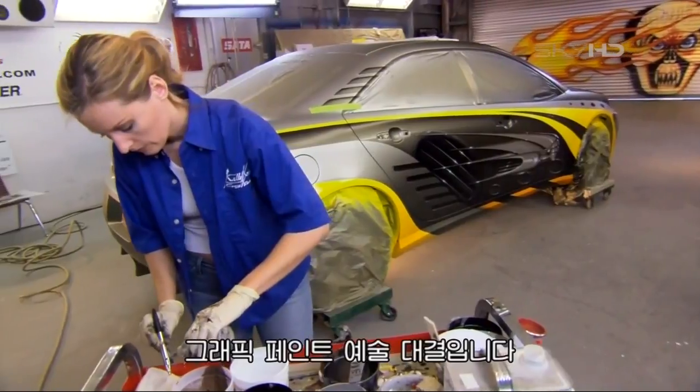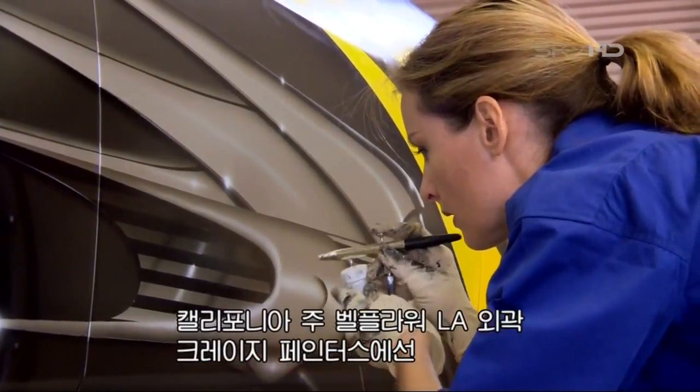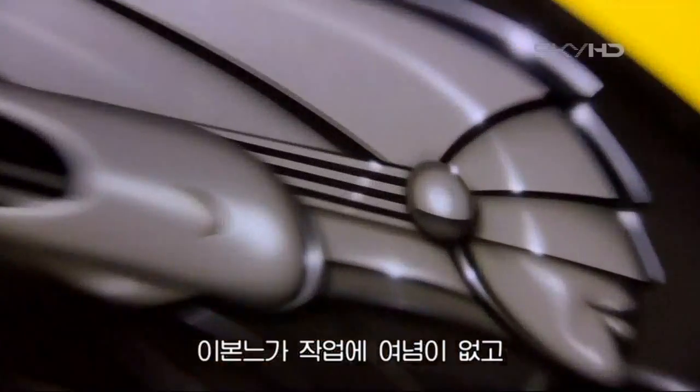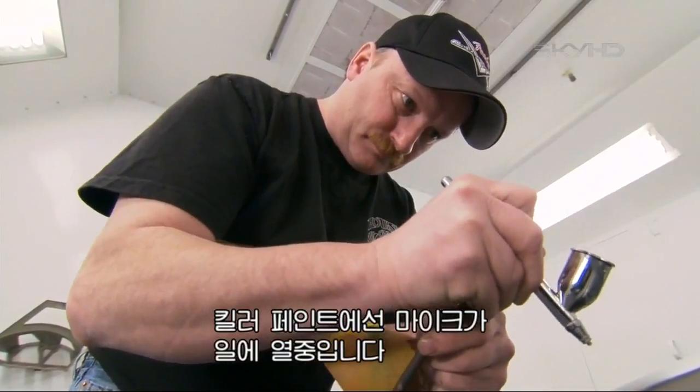It's our graphic art paint-off. On one side, Yvonne Michelis puts her entry on the line just outside of LA, at Crazy Painters in Bellflower, California. At Killer Paint, Mike LaValle gives his entry undivided attention.